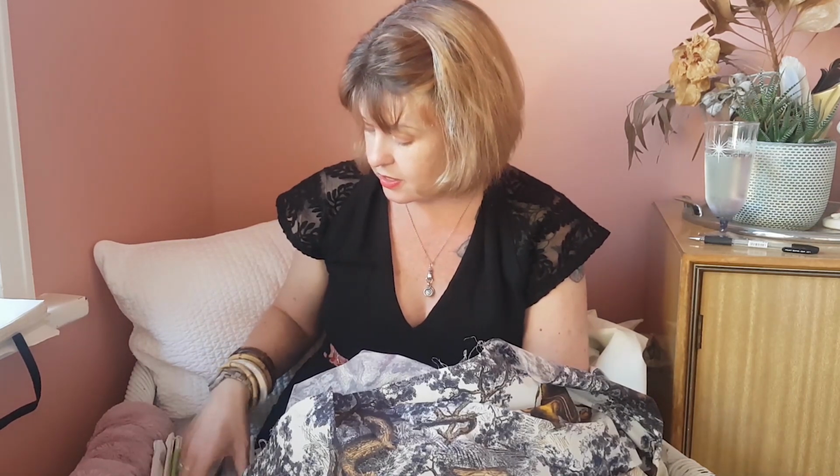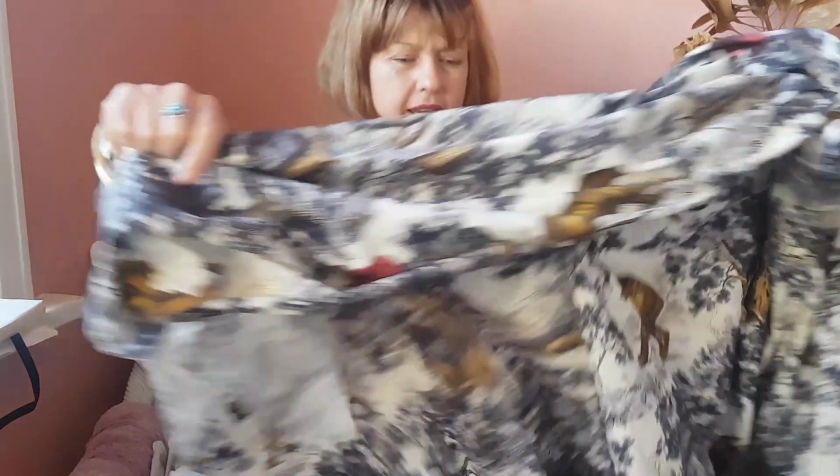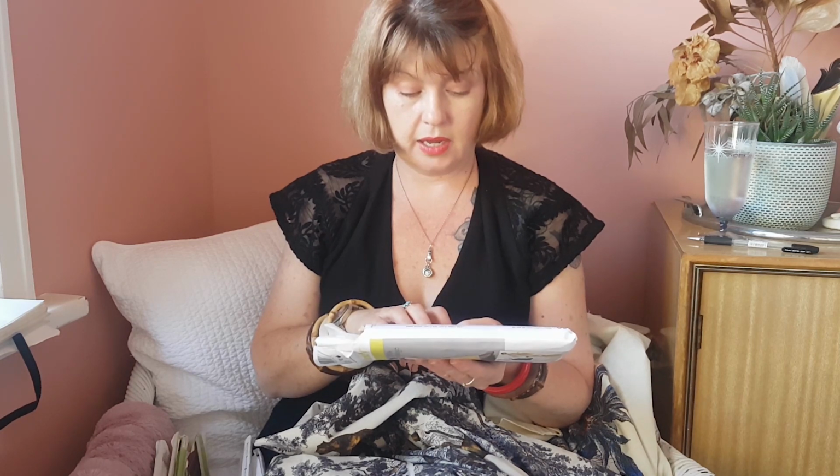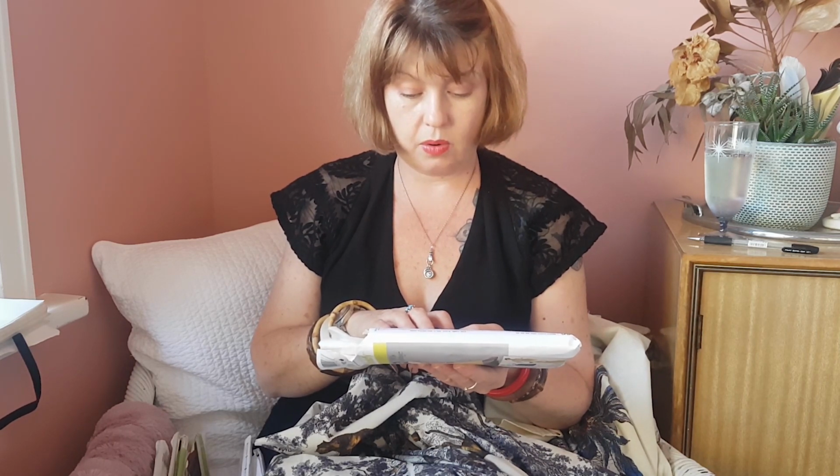How much is in that skirt? Did I say? How wide do we think this fabric is? Oh God, I haven't checked. I think it's 150. Yeah. About 150, 155. And skirt C at 155 wide requires 2.5 meters, which is exactly what I've got. It'd just be a skirt if I was to make the skirt.